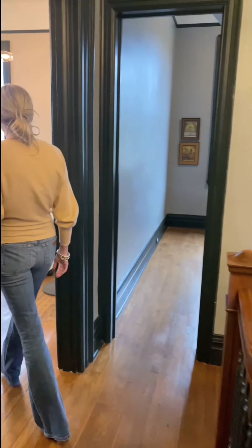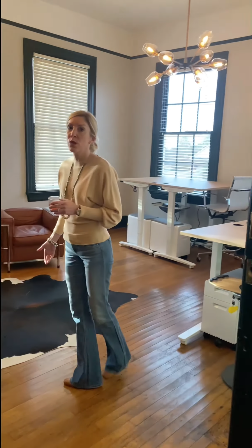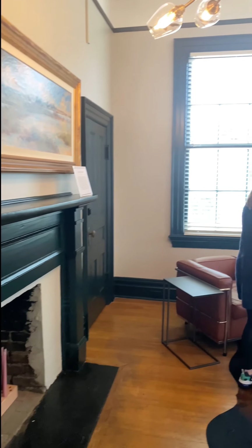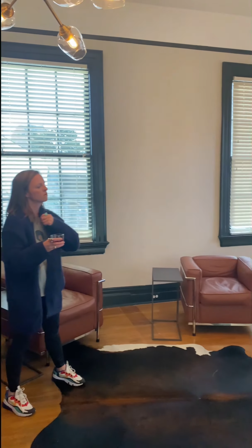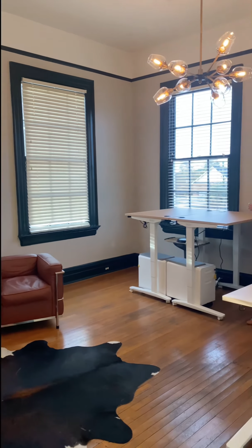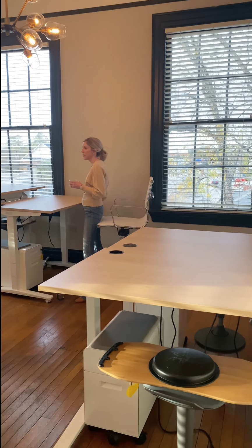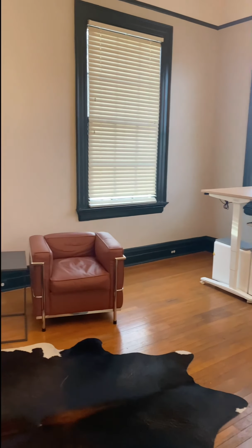So what's super cool about this room is that the desks here, they go up and down. So if you want to sit, you have the option to sit, or you can stand. These desks go up and down, however you choose. And then whenever you get tired of being at a desk, you can crash on a chair.